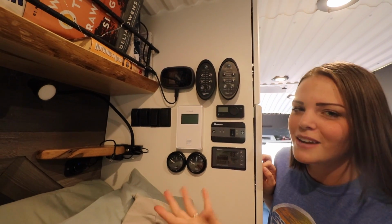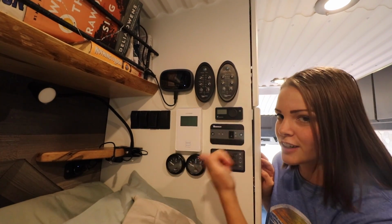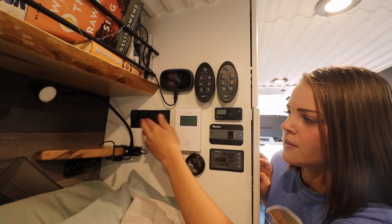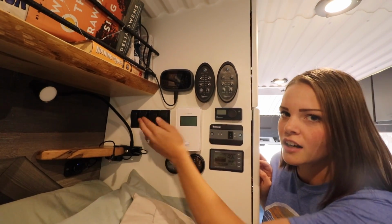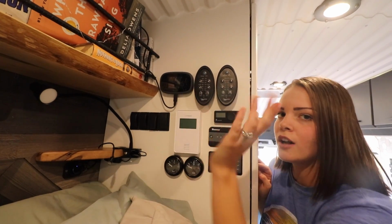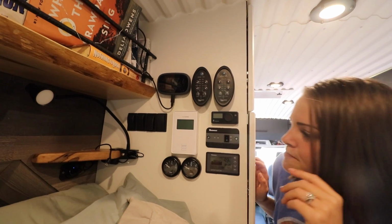Here we have our main control panel basically. We have another ceiling light switch so that if we forget to shut them off, we don't have to get out of bed. We have our switch for the light in the bathroom. We have a switch that locks all of the cabinets. And this one is a master switch to all of the outside lights, so if we ever hear somebody creeping around, we can scare them away.